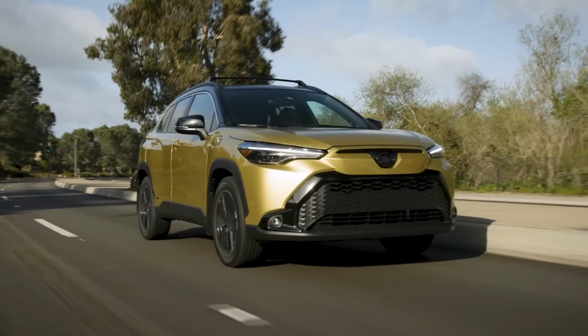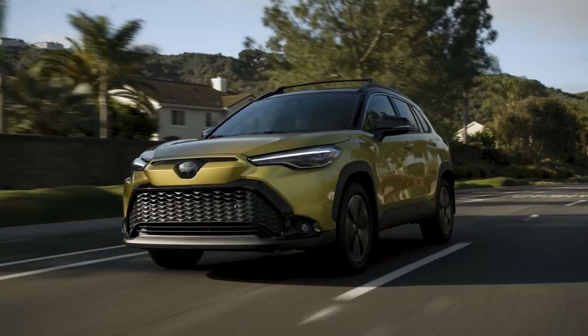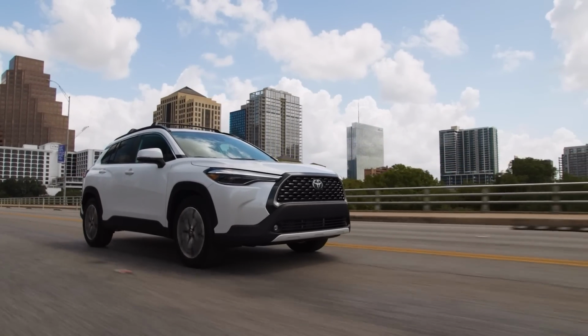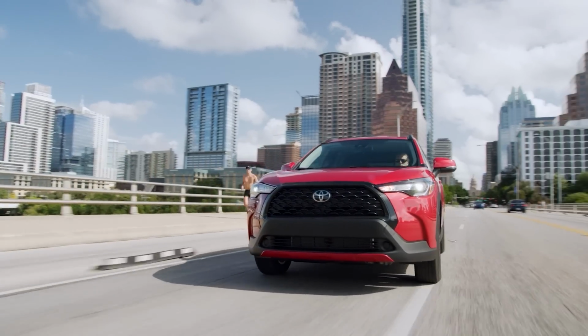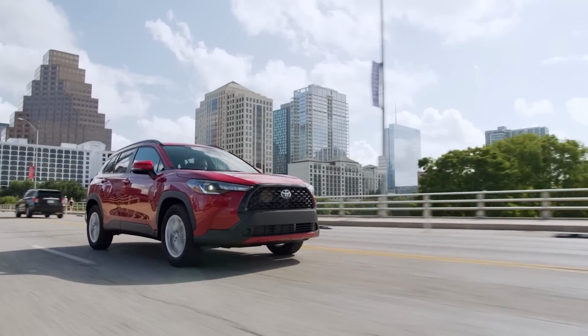So for those who don't know, the Corolla Cross is the smallest and most affordable crossover SUV in the Toyota lineup. It was introduced back in 2022, but initially as a non-hybrid in North America. Now the regular Corolla Cross is still a fine value option for those who are on a tighter budget and just want something that's at a lower price.